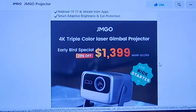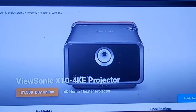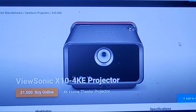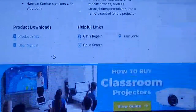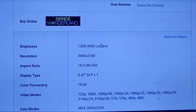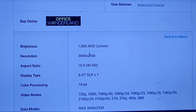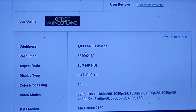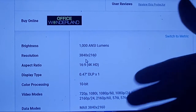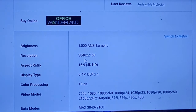Now, let's go pop over to Projector Central. This is the same projector we saw, the 10X-4KE, at Projector Central. We will check out the specifications, right? So specifications for this projector are right here at the bottom. It's 1,000 lumens. What does the resolution say? 3840 by 2160. This is an actual 4K projector. Any 4K projector has the ability to show the pixel count. Why would you hide it if you're actually 4K? So that's a real 4K projector.